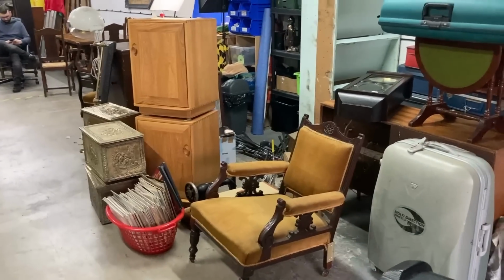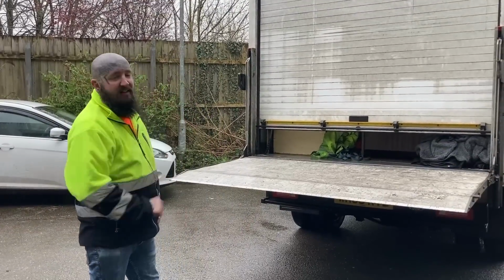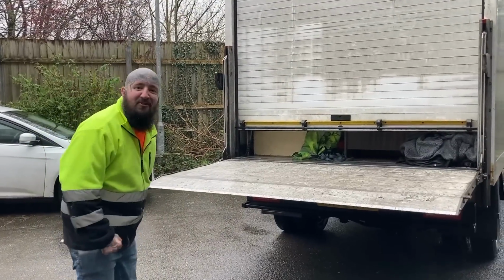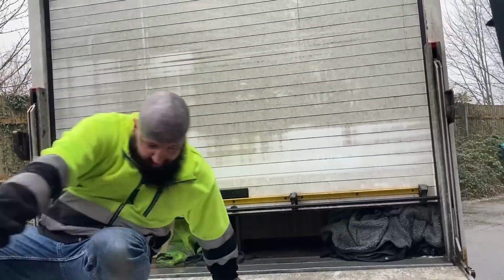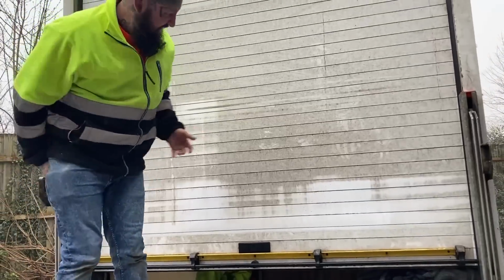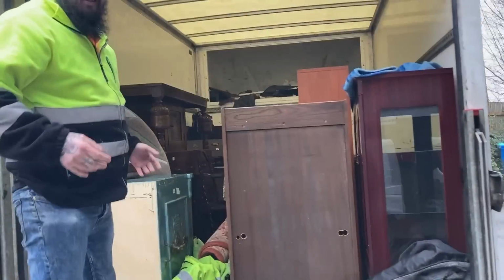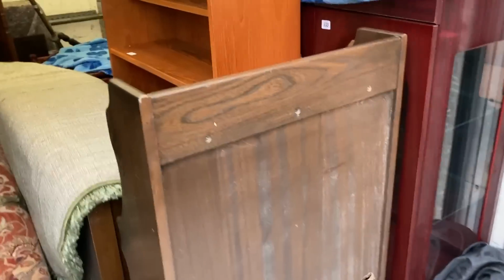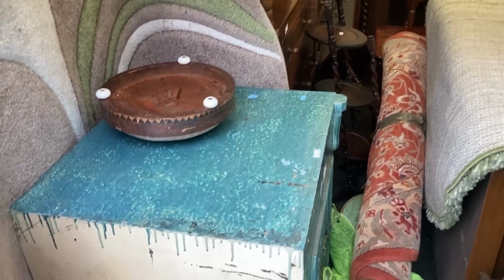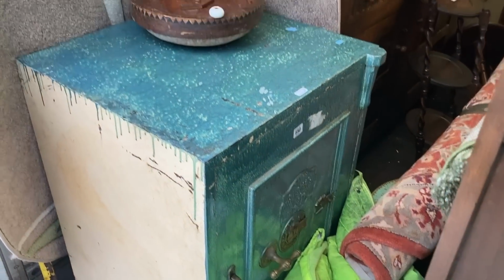Hopefully in a minute. So auction's just turned up. Let's see what we've got on the back of the truck. I've just cleared up loads of space and I'm about to fill it again. Can I take that? Look at the size of that safe. In the pictures it didn't look that big. That's what they all say.